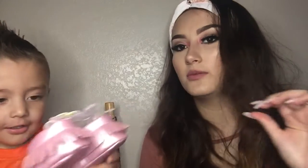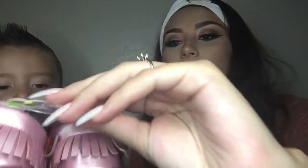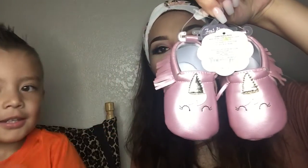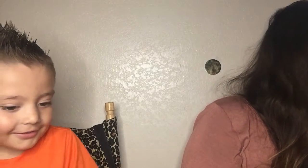Look at these. What do they have on them? Eyes. It's a unicorn. And these are unicorns. Look what's in the back. They flip it. Those are super cute. Yeah, they have eyes and unicorns.